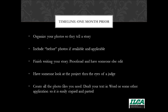1 month prior to entry, organize your photos so they tell a story. Include before pictures if available. Finish writing your story, proofread, and have someone else edit. It's always a good idea to have a second pair of eyes. Have someone look at the project through the eyes of a judge. Have them look at the pictures, read the description, and make sure that it makes sense. Create all your photo files you need. Draft your text in Word or some other application so it is easily copied and pasted.